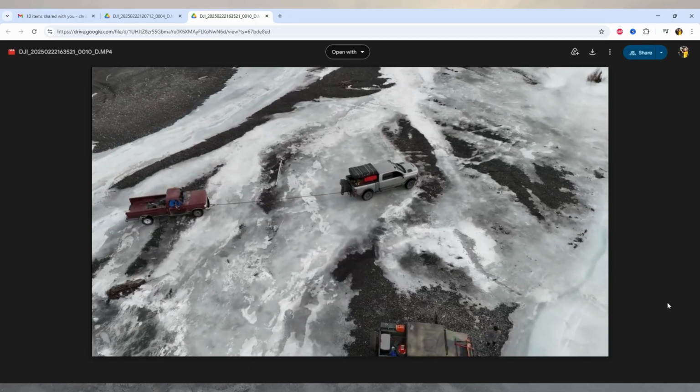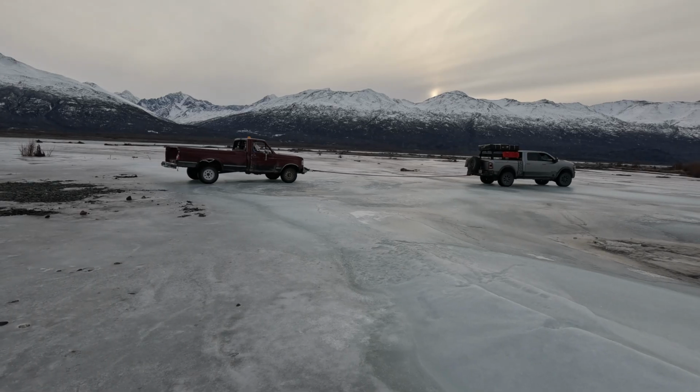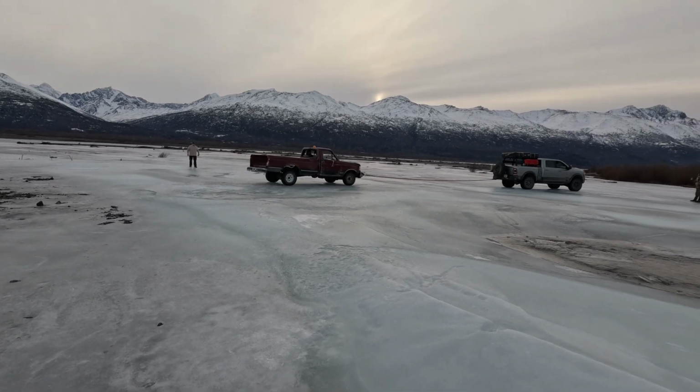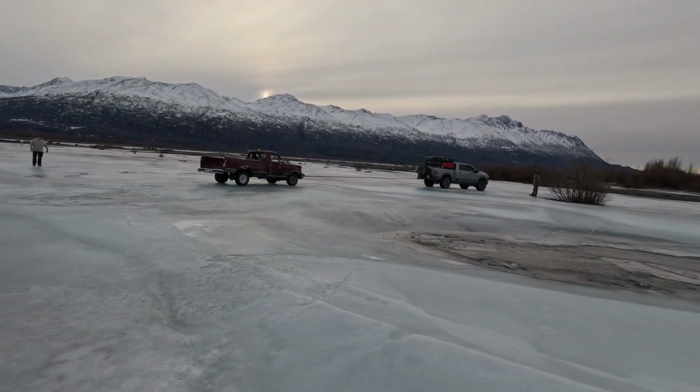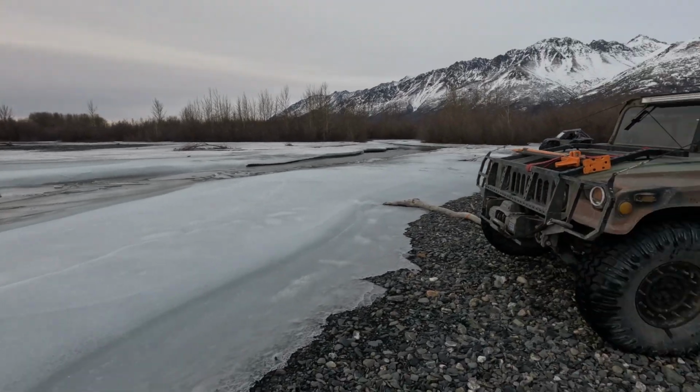And here comes the Ford. They made it look easy. We've been sitting here pondering this for 20 plus minutes. And there they go. Piece of cake. All right. I think we'll follow suit.